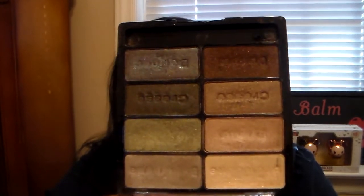I love this palette. It's such a beautiful palette. If you've never owned this palette, this is one that if you really want an inexpensive palette that really has some good pigmentation, this is definitely one you should go for. This is beautiful. And this is a duochrome right here, this color. It's gorgeous. So very excited for that.